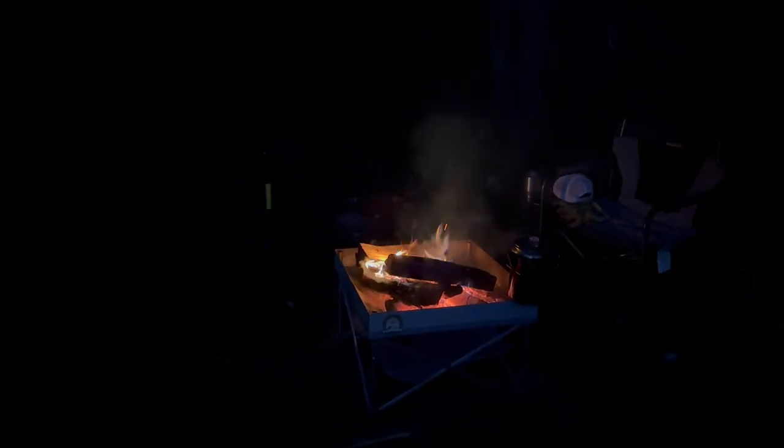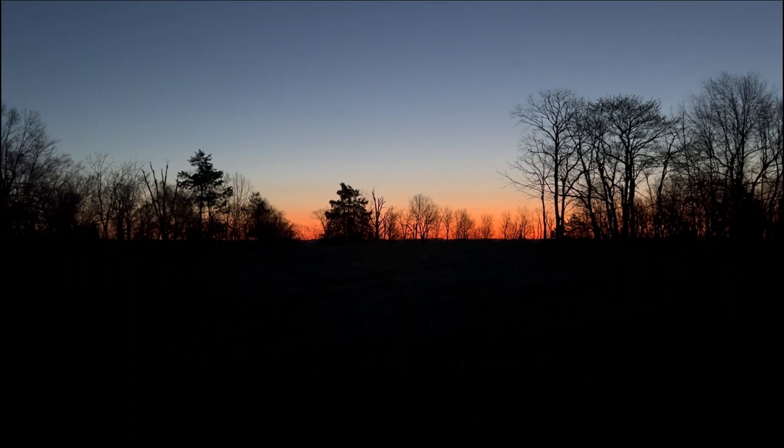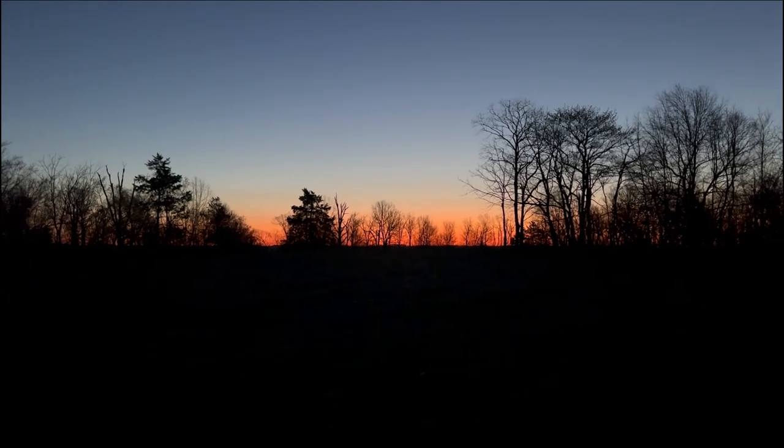Good morning, y'all. It is another beautiful morning here at the campsite. Let me pan around here and let y'all see the sunrise, or what's about to be the sunrise. It won't be up over that mountain for a little while. Sure is pretty.